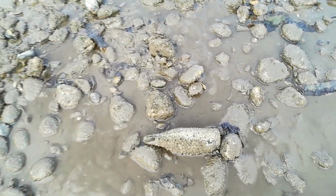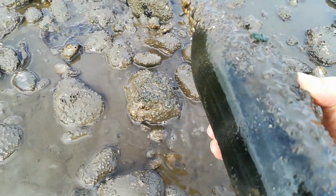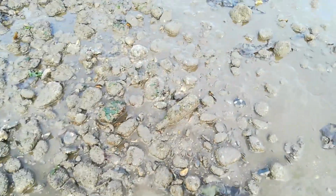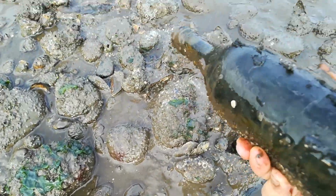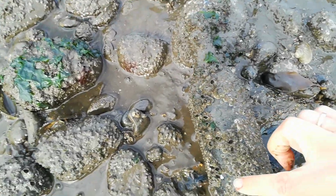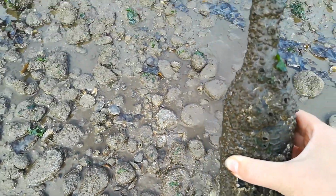Actually, there's a wee collection of bottles here. There's one here, a little bit broken. And then I spotted another one here. And this one's got writing on it. I'll show that one to Robin, and it's complete. You see the writing under the barnacles. So I'll give that one to him.